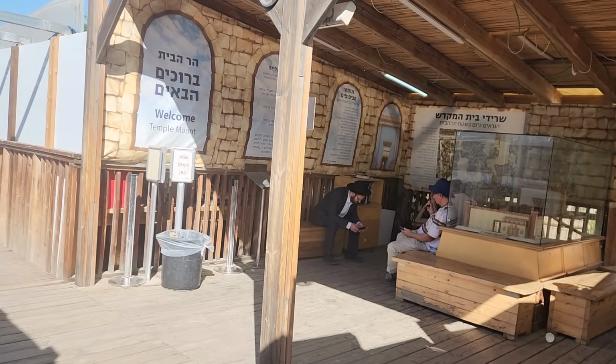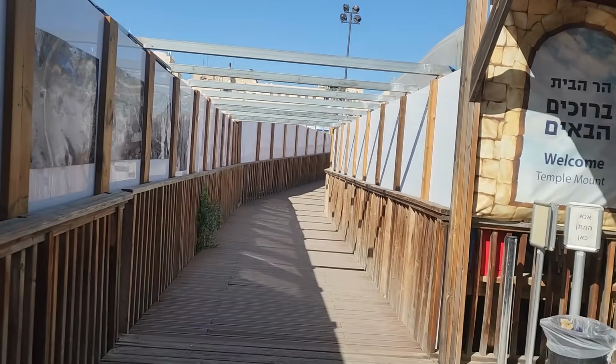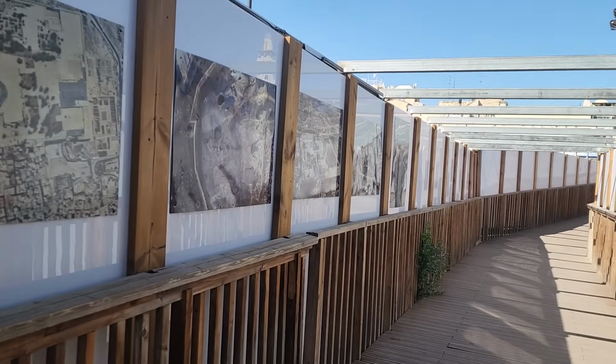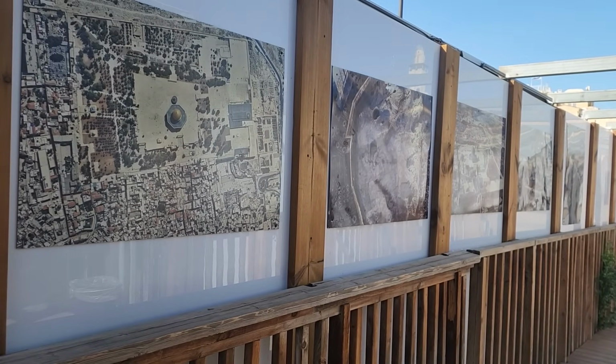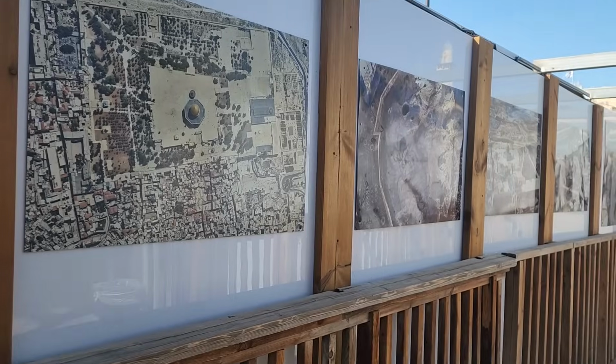It's not an easy day. It's one month after the beginning of the war, because of the genocide, the massacre that ISIS from Gaza did to us. But on the wall, you can see some pictures of some of the 400 people that were kidnapped in Jerusalem. But I'm doing a short video of the temple, and I will climb up to the Al-Aqsa Mosque to show you what we can see.